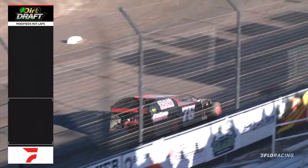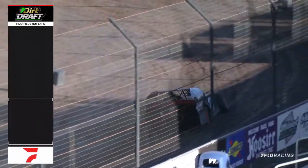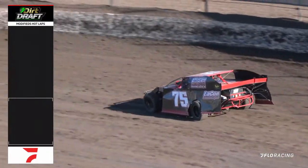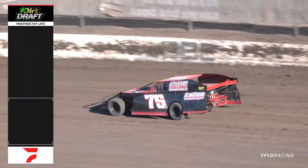Again, don't forget that these drivers, as has been mentioned, are not qualifying. They don't qualify during the Wild West Shootout. Instead, they draw pills to see where they start their heat races. They go by passing points. The top 16 drivers in passing points lock themselves into the A-Main.